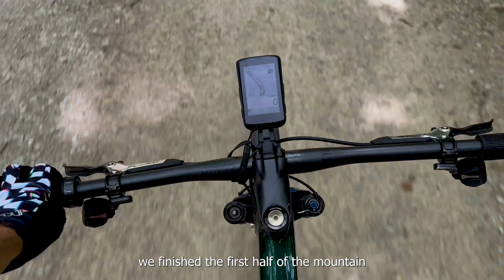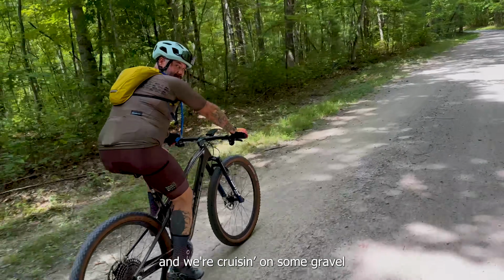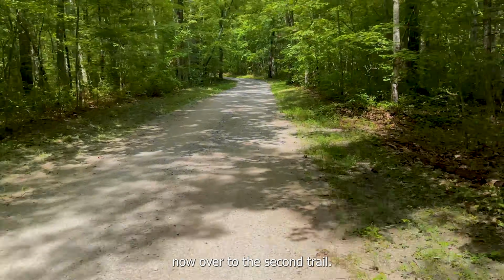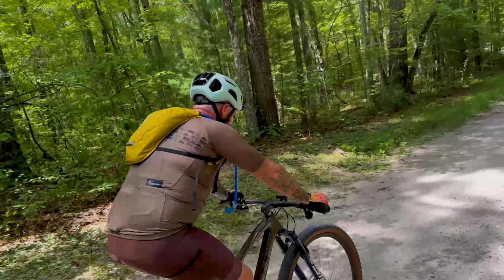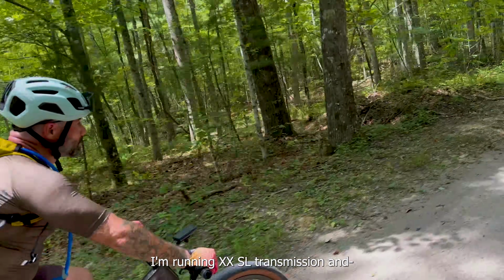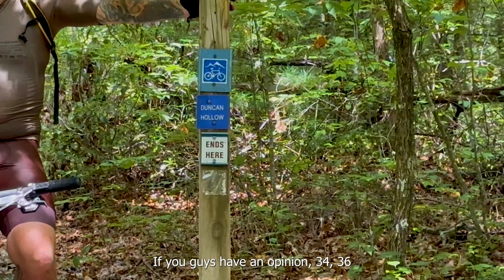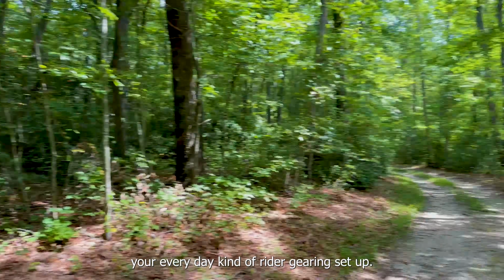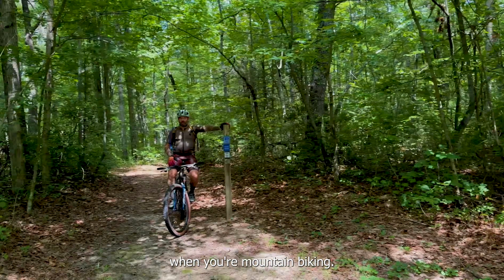So I'm pretty sure we finished the first half of the mountain bike trail section and we're cruising on some gravel now over to the second trail. I was asking Jesse if I should put the 34 rather than the 36. I'm running XX SL transmission. And if you guys have an opinion, 34 or 36, just your everyday gearing setup, let us know how that goes for y'all when you're mountain biking.